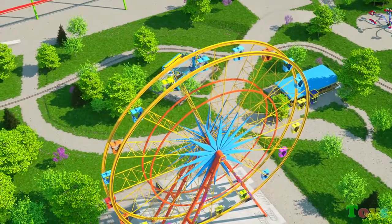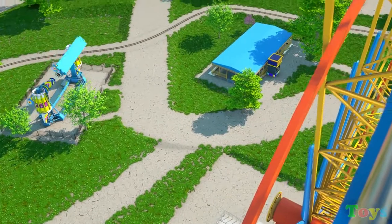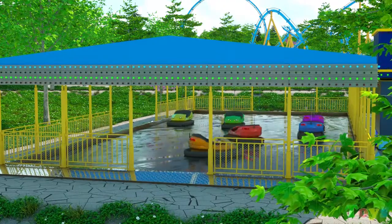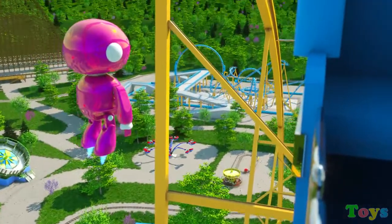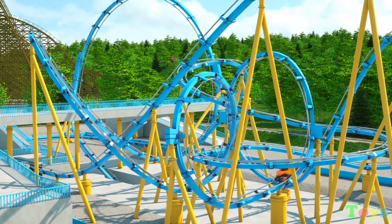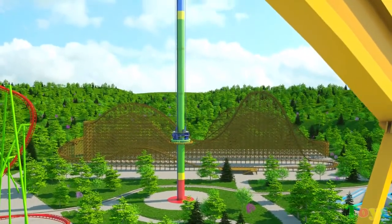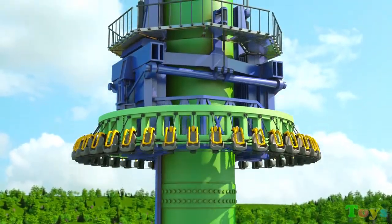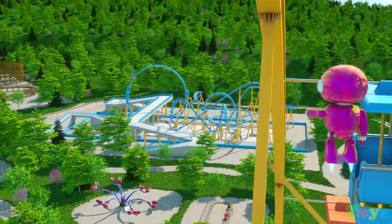We are at the very top. Now you can see the entire park. I see the bumper cars. I see my favorite roller coasters. And I see my favorite big drop ride. First, let's ride that roller coaster.